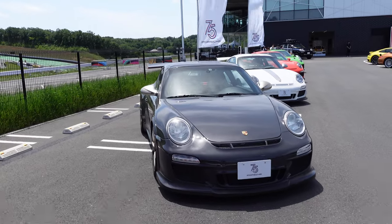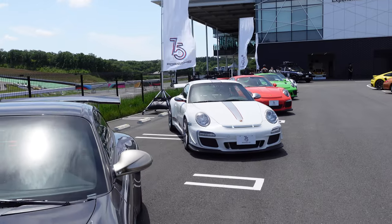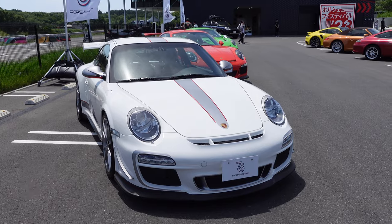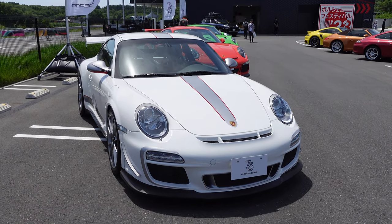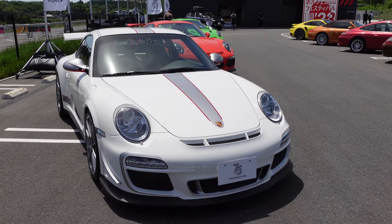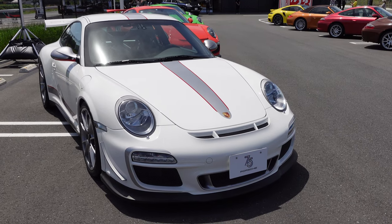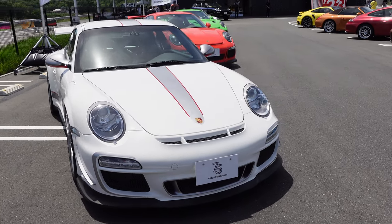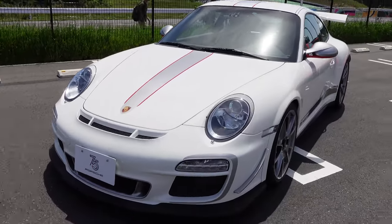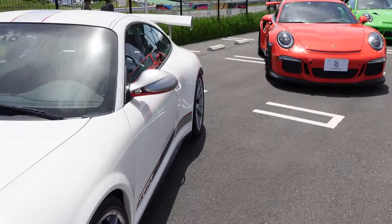997.2. That's really cool. This is even cooler. The 997 4.0. So at the time, I mean, now obviously all the modern ones are 4-liter, but this had its own unique engine back in the day. I think there's only 500 units of the 997 RS 4.0, so extremely rare. They're all white or black too. So I think this is probably the purest form of the GT3 RS. So sick. Love the little livery you get with it too. And then these little canards up front, that was unique to the 4.0.